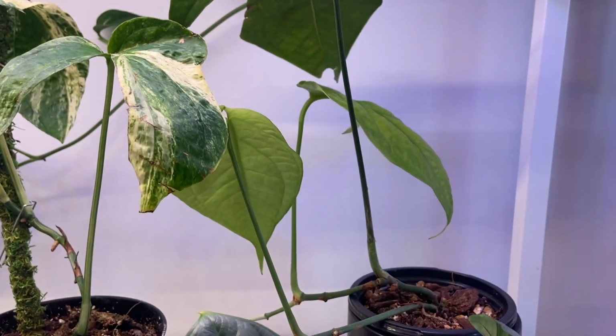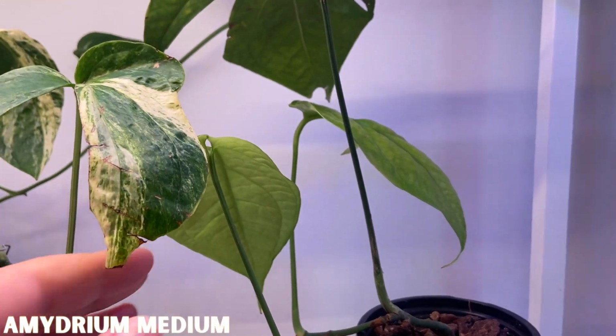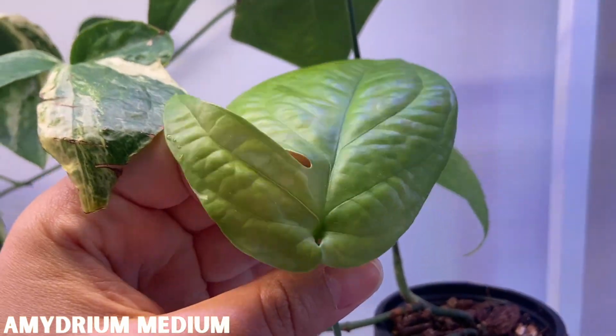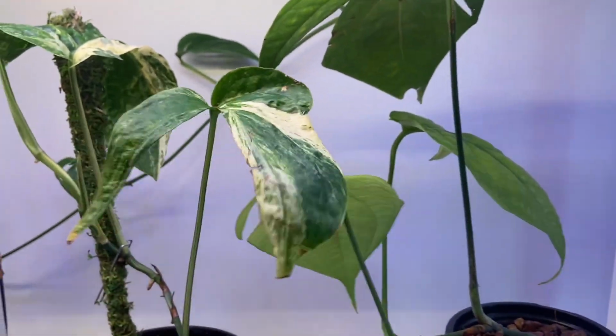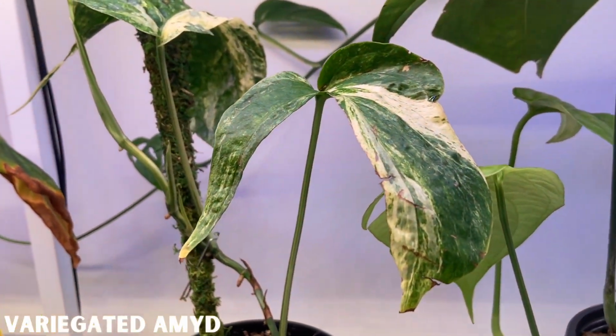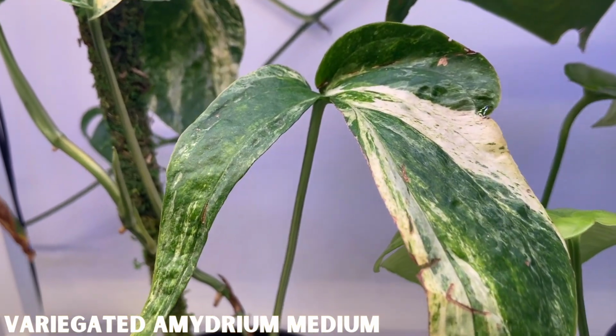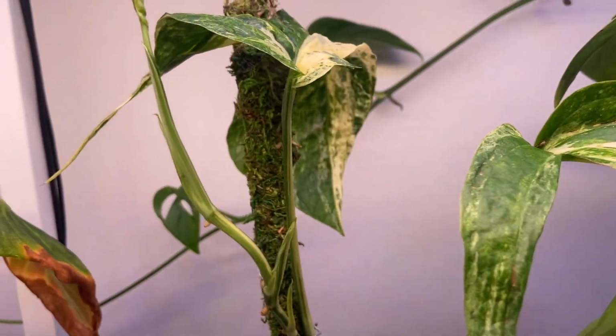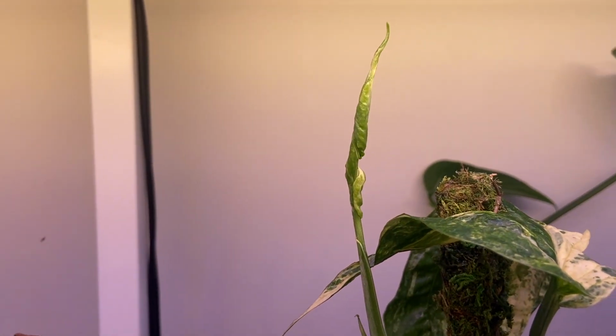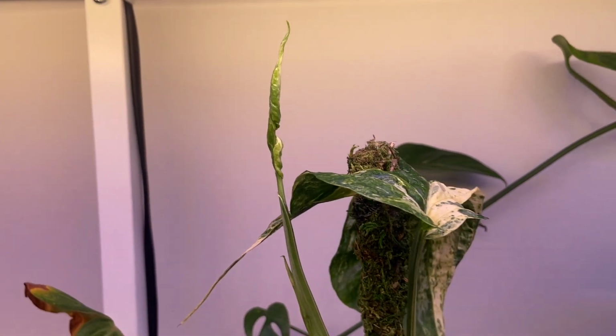Back here is an Anthurium magnificum. It was sold to us as the silver form, but we think it may actually be the green form because it doesn't come across very silver. Next to it is a variegated one. It has this super cool wrinkly texture, which you can see, and then white variegation, and it actually just started to put out this new leaf, so we can't wait to see that unfurl.